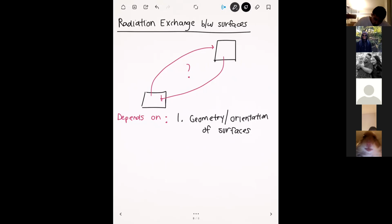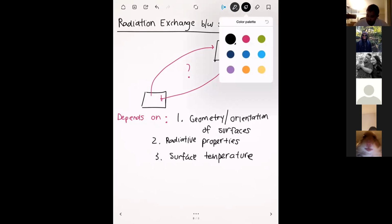Okay. And so the first factor is the geometry or orientation of the surfaces. Next is going to be the radiative properties, and so these are things like emissivity and absorptivity. And the last one that it's going to depend on, of course, is just the surface temperature, right? And so hotter objects will radiate more heat. And so that's pretty straightforward.